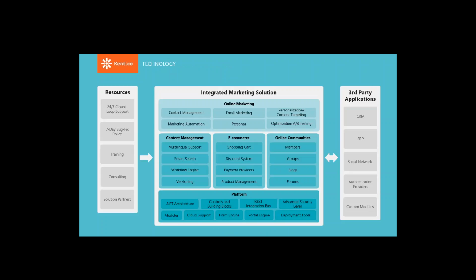And then from a high-level overview, from a resource perspective, we are providing our clients and partners with 24/7 support. So you can give us a call or email us 24 hours a day, 7 days a week, and ask any questions that you may have about the platform. If you're running into any errors, we do have our 7-day bug fix policy. So we do release a hot fix on a weekly basis, and I believe it's every Friday.